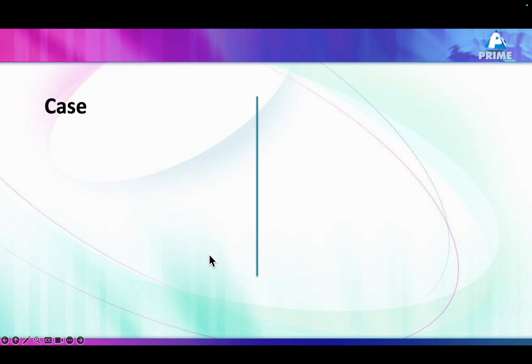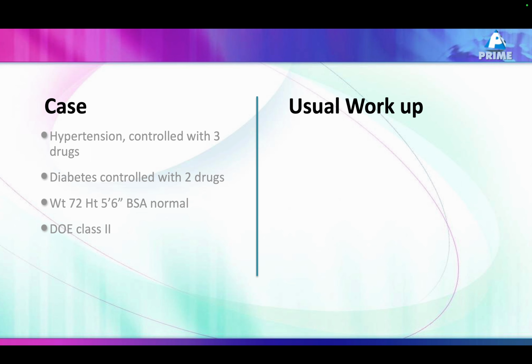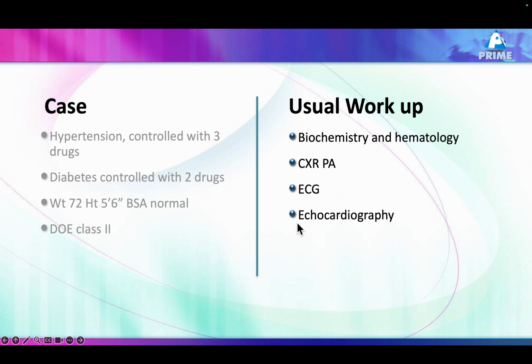What is the ejection fraction? This is what we've been doing for quite some time. We have a patient with hypertension who is controlled with a couple of drugs. We have a diabetic, and we have a patient with an ideal kind of weight, but he is dyspneic. Now, what we would do is the usual investigation. We would do biochemistry to rule out the important factors. We would do hematology, an X-ray chest, ECG, and an echocardiography, including the diastolic functions, and that's what it is. And then we start treatment. But I don't think this workup is enough for a patient who has normal ejection fraction and dyspnea.